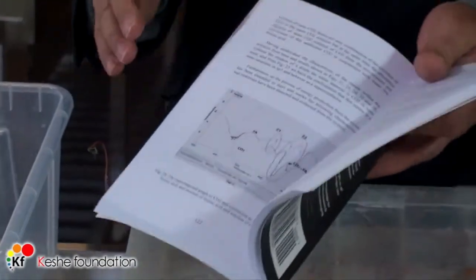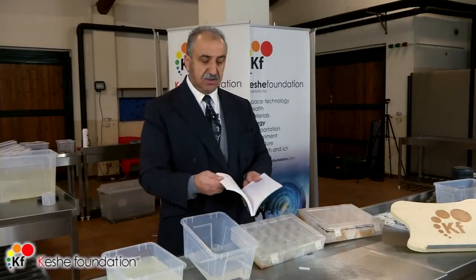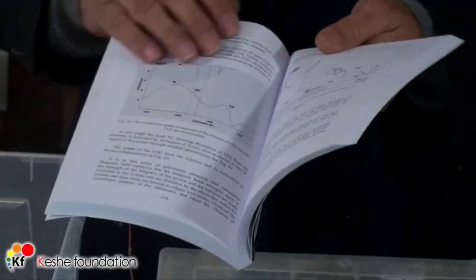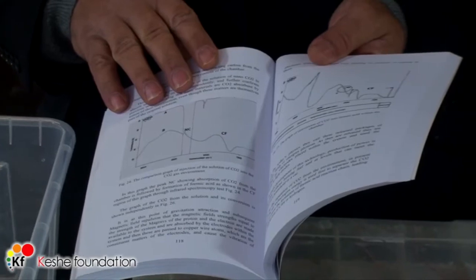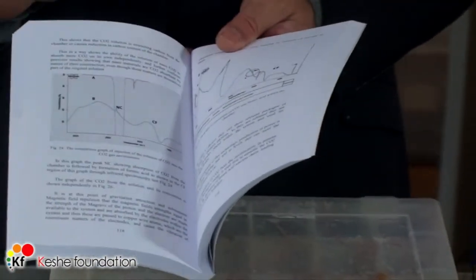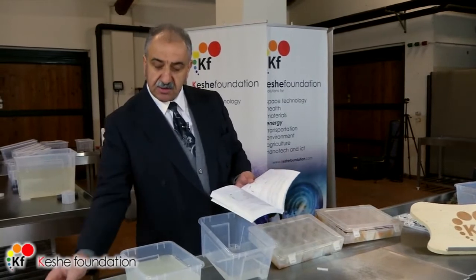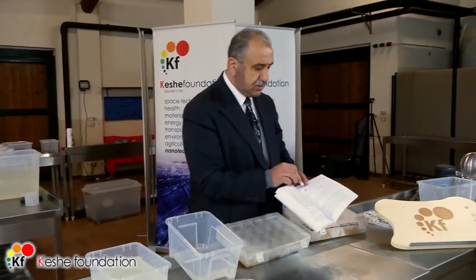It's been kept silent, and one of the biggest pressures on the Keshe Foundation has been to keep these kinds of technologies silent, so that the old technologies can carry on. This is the Raman spectroscopy and infrared spectroscopy done by the University of Ghent in Belgium, not by us. And it confirms the fingerprint of CO2 characteristics. So what we show you as CO2 has been tested independently by scientists, but has been classified because of reasons known to the governments.